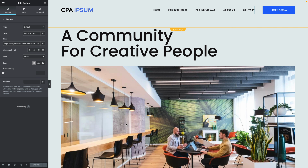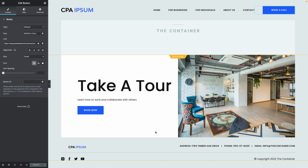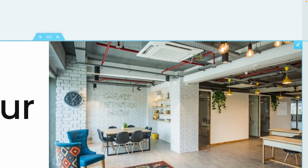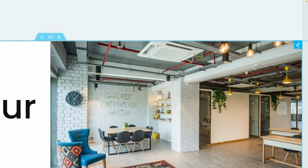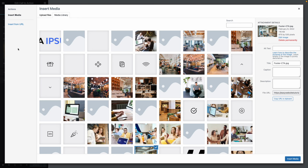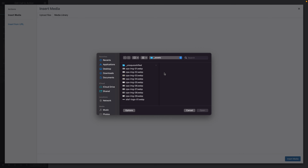And now let's take care of our footer. So let's scroll down to the bottom of the page. And now when I hover over the bottom of the page, as you can see here, it says edit footer. So let me click on that. And I'm just quickly going to change the information. So I hover my mouse over the widget and click on the edit icon. It's a call to action widget, so I can choose the image. So let me click on choose image. Then I'm going to click on upload files. And as usual, I can drag and drop or select the files on my computer.